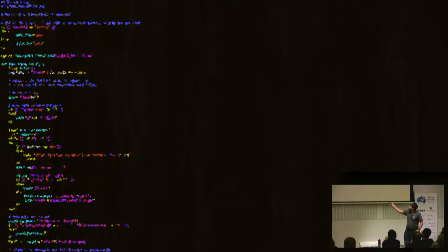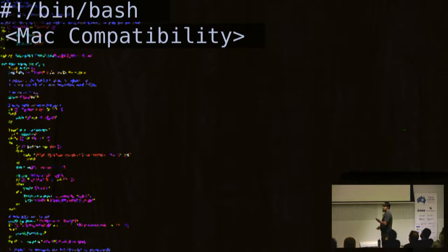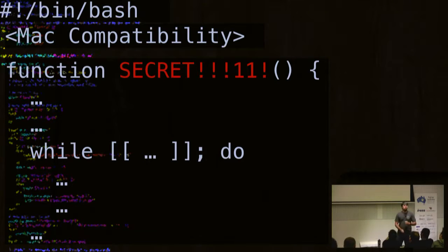So I'm going to break this down. This is the whole thing, right? All this. This is just the top piece. So the very top, like any self-respecting script that you can run, has a shebang. It then contains, remember how I talked about flexibility? Turns out people want to run these things on Macs. Great, why not? So it contains a little Mac compatibility. Then it contains a super secret function that I will never tell you the details of until 3 slides from now.